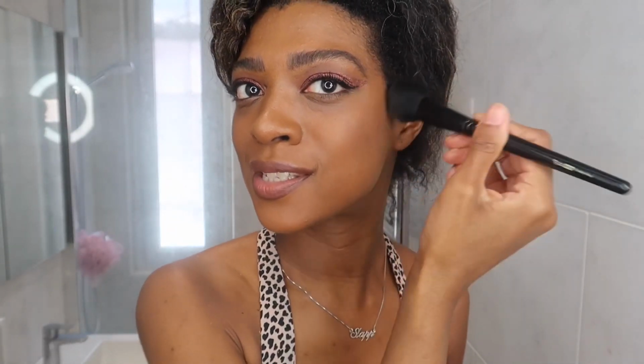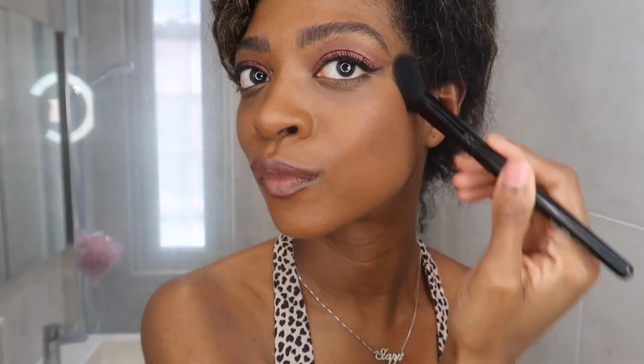And it is quite nice and subtle. Doesn't instantly warm as much as the Patrick Ta one did. But it is a flattering colour. Okay, so those are the two separate sides on.